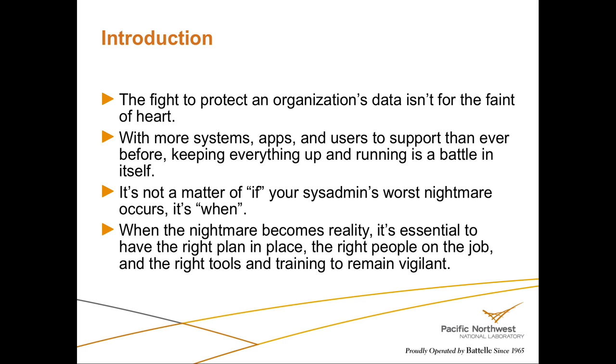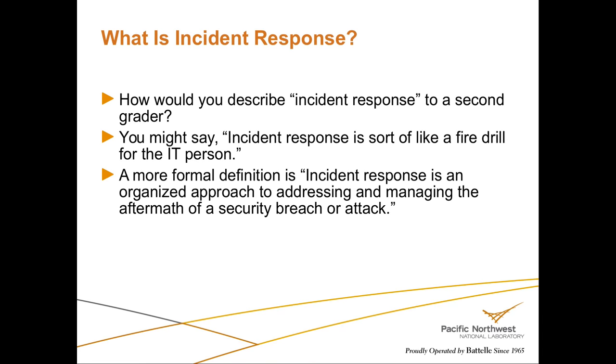Now here's a thought question for you. If you were going to explain incident response to a second grader, how would you describe it? I like to say that incident response is like a fire drill for the IT person. That's how I would explain it to a second grader, because second graders have to go through fire drills at their school.